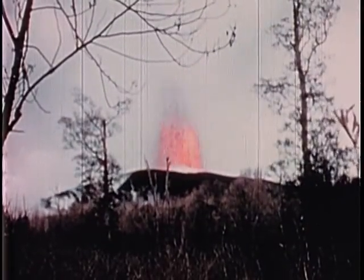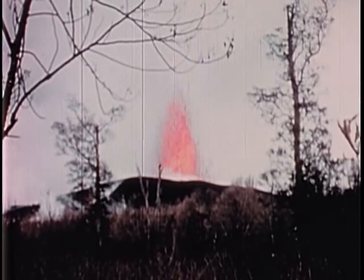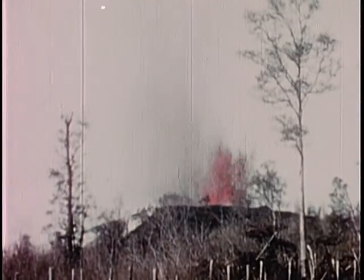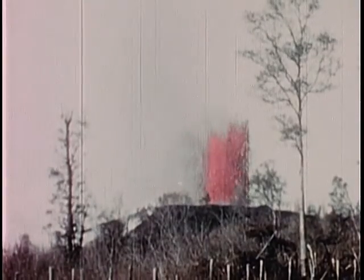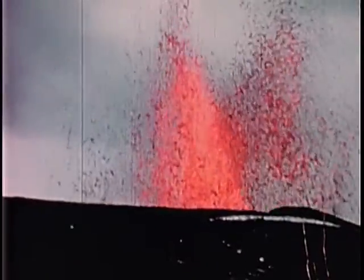Still another great lava fountain, 600 feet high, plays at the top of a cinder and pumice cone of its own building. And here you see a dark cloud of pumice blowing away from the fountain. This close view of the fountain, taken from the top of the cone, shows well the manner in which these cones are built. Fluid Hawaiian-type bombs striking the side of the cone kick up clouds of dust.